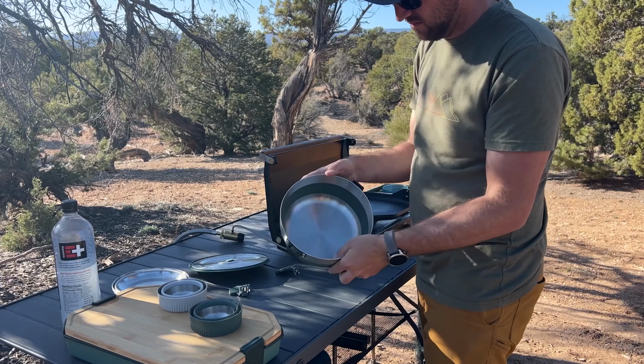Now my goal today is to keep things simple. We are going to focus solely on stoves, cookware, and the tools that you need to create that ideal camp kitchen to just cook awesome meals out in the backcountry.